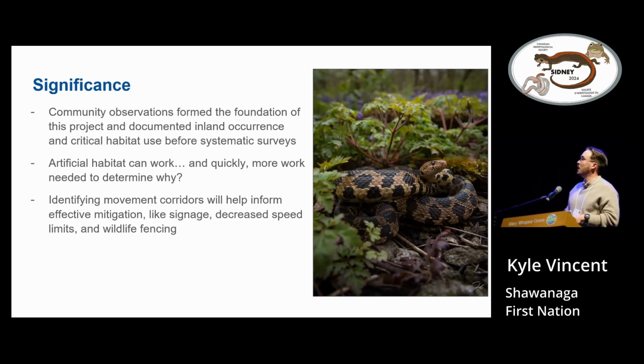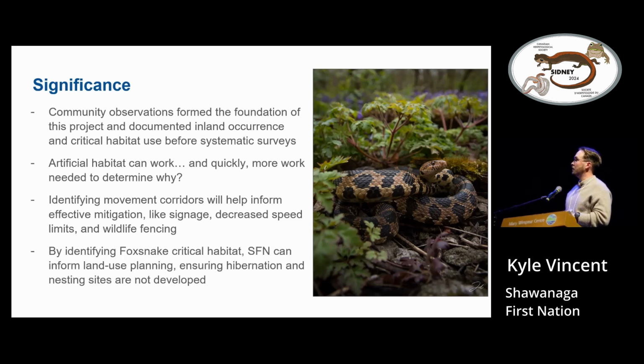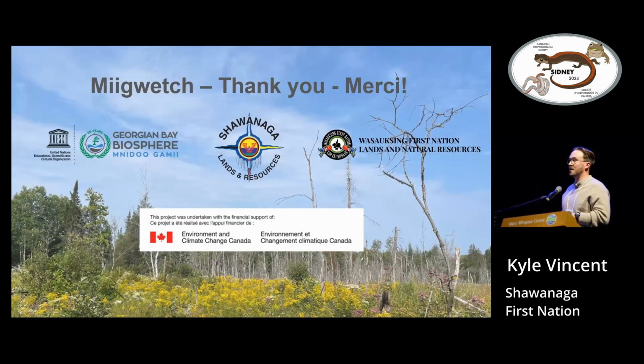Identifying those movement corridors will help to inform effective mitigation like signage, decreased speed limits, and wildlife fencing potentially in the future. And then identifying foxsnake critical habitat can inform Shawanaga First Nation's land use planning. This is Shawanaga's main interest, ensuring that hibernation and nesting sites are not developed as the community continues to expand in the future. So lots of work to come, very exciting stuff. I'm looking forward to presenting on some more of our findings in the coming years. And that's all I have. Thank you.